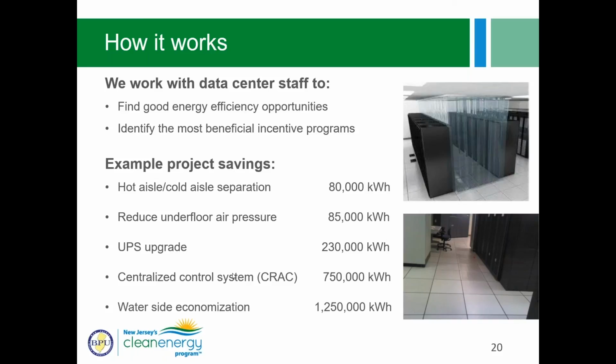We can take that information plus some high-level information about your project, cost, and potentially estimated savings, and try to put together a basic recommendation of here are your program opportunities. So we would say, okay, for example, there is a program called Smart Start. We have another one called Pay for Performance, Direct Install. These all have different names. They have different requirements, and so on and so forth.